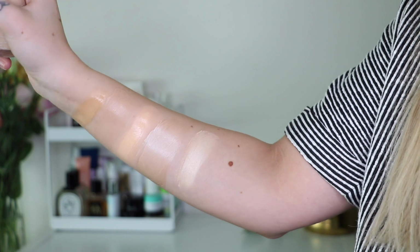I have the shade Warm 2. Here is the shade Warm 2. As you can tell, it definitely offers a good amount of coverage. Maybe if you applied it with a brush, you could get more out of it, but I always prefer a sponge, and I don't know, I just can't get that foundation to work the way that I like it to. But again, foundation is just so personal. It's different for everybody. If you did want to try this, they offer samples, which is also amazing.